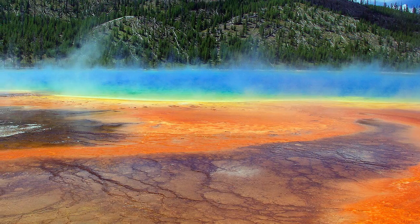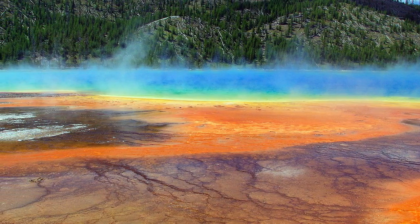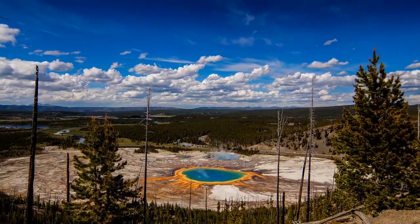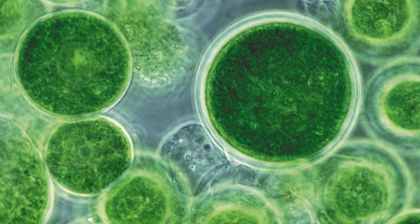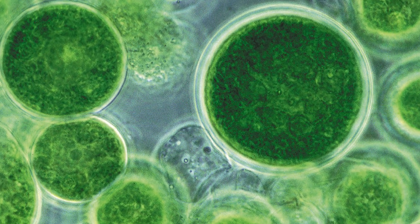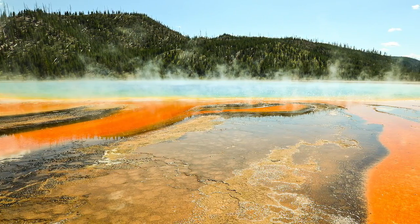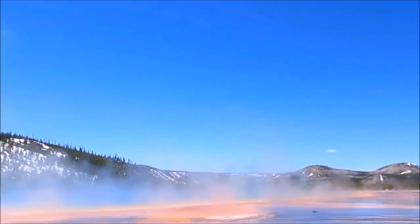The 250-foot by 380-foot spring is the third largest in the world and is especially well known for its bold and striking colors. The perfect blue turns to green thanks to the algae that have built up on its inner circle, which is surrounded by a golden rim darkening to red on its outer edges. The boiling spring discharges 560 gallons of water every minute.